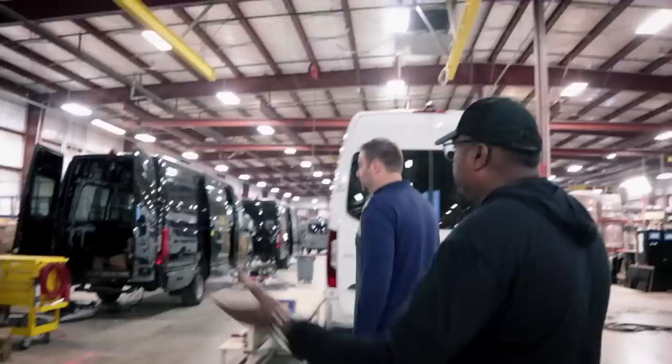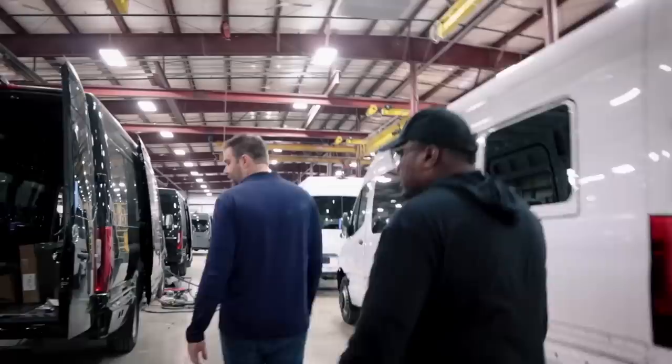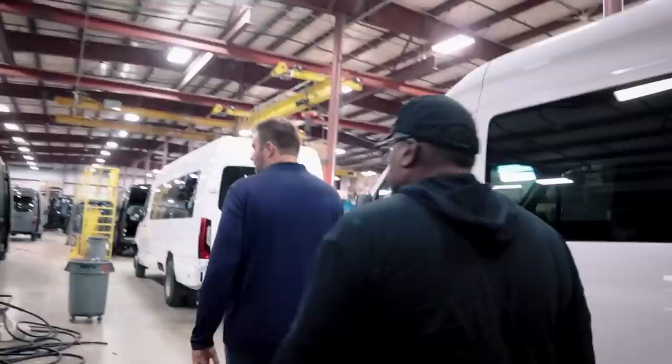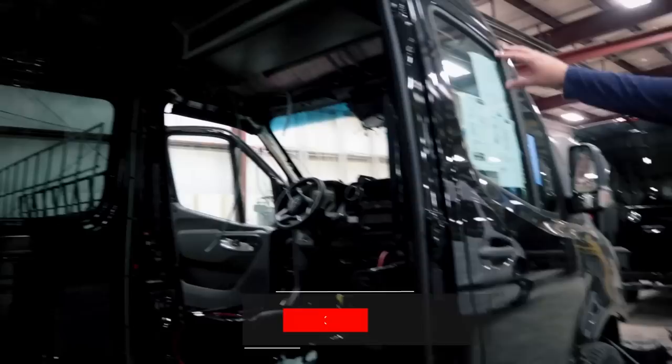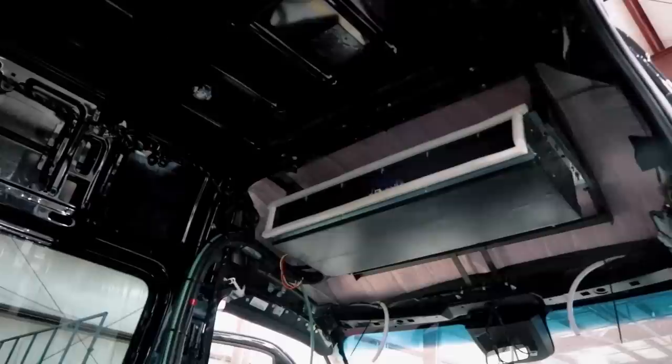Let's see. So pretty much empty van shell like we've already seen. Yep. So a lot of cutting, a lot of the same things you just saw. Things get moved around quite a bit on this side, just because depending on what's going to go in. This right here is a cruiser. So on our cruiser, your internal front AC and heating is right in the front there and it's ducted down the sides. Oh, okay. That's a nice big duct right here.